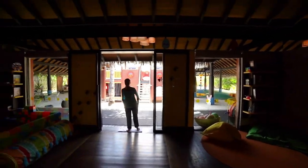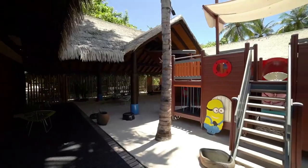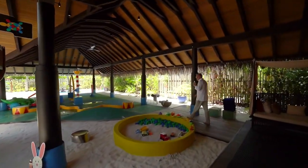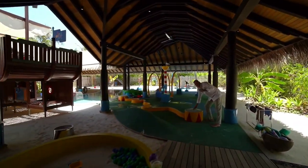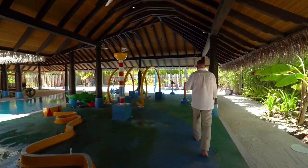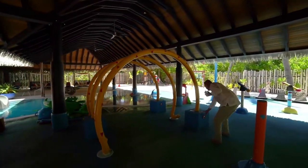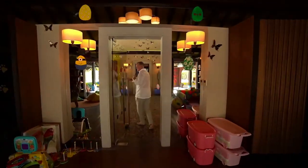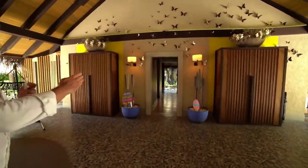So this is the kids club. Very nice, with a very big outside water park. As you can see here, also a lot of shadow for the children. You can see here a lot of toys. Okay, that was the kids club, and from here we go to the other side.